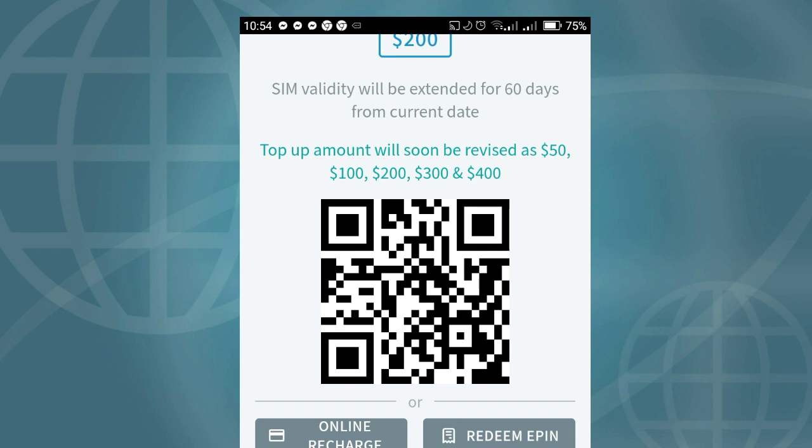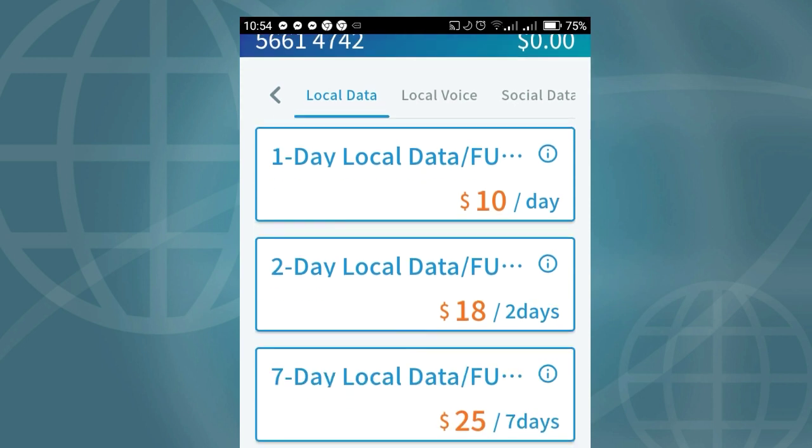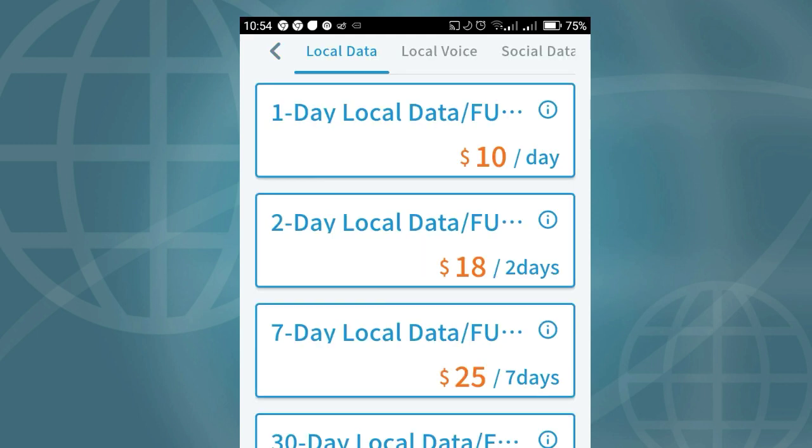And meron ako ditong, guys, yung kanilang local data price. Meron silang 1 day local data, $10 per day, 2 days ay $18, 7 days, $25, and yung 30 days nila, 33 Hong Kong dollars lang. 50 GB, to 60 GB na nga ngayon. After ng 30 days, meron na siyang 128 kbps na lang, medyo mabagal na kapag after na ng 1 month, if hindi mo naubos yung 60 GB. Pero diba napakalaki niyan.